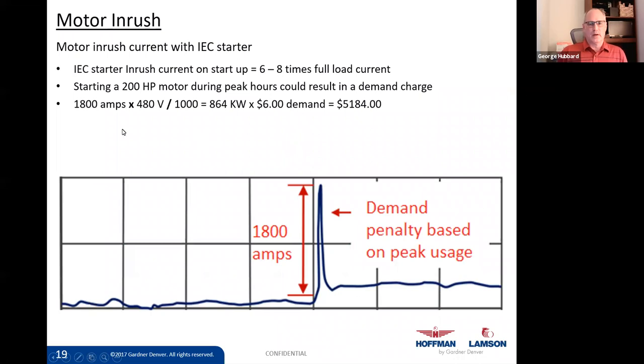I mentioned before about motor inrush. So this is basically peak shaving. Most people don't do this now because they may have soft starters, but we do hear examples where some people will bring a blower on across the line starter and they'll have that inrush current. And you might be able to educate me more on this. The people I've talked to, they get demand charges that get added to their power bill.